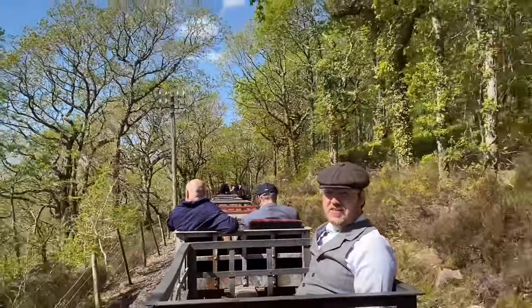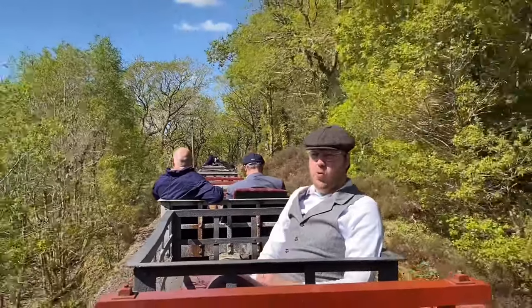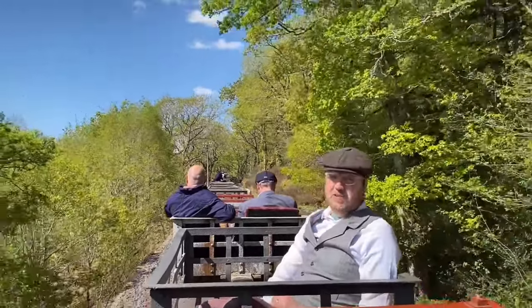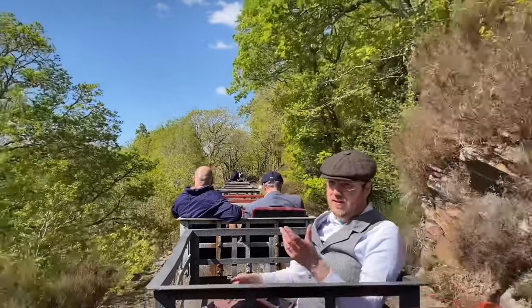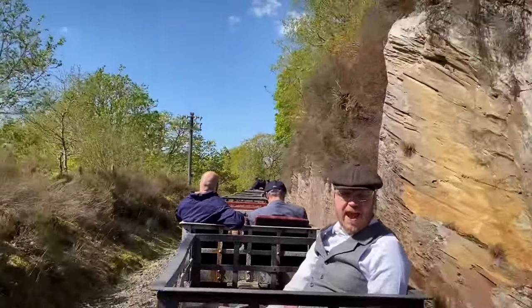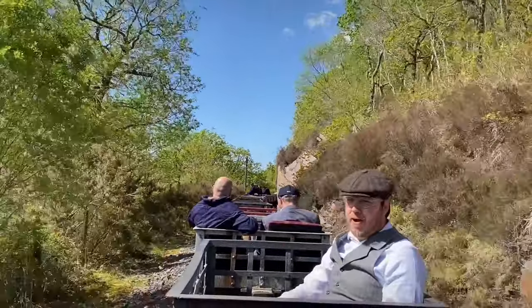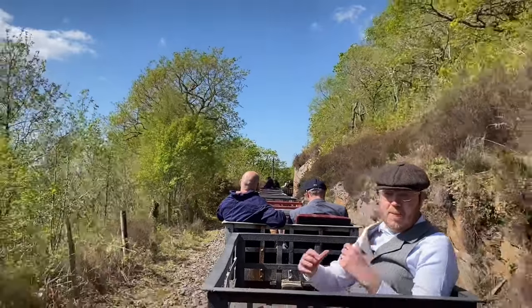Astonishing! This is one of the great railway experiences in the world. No, seriously, this is just everything I love about railways, everything I love about the daring, everything I love about railway preservation. This is beautiful.